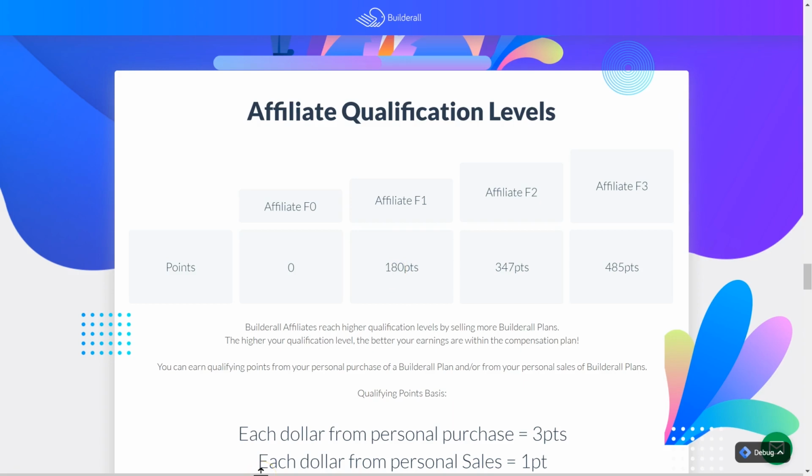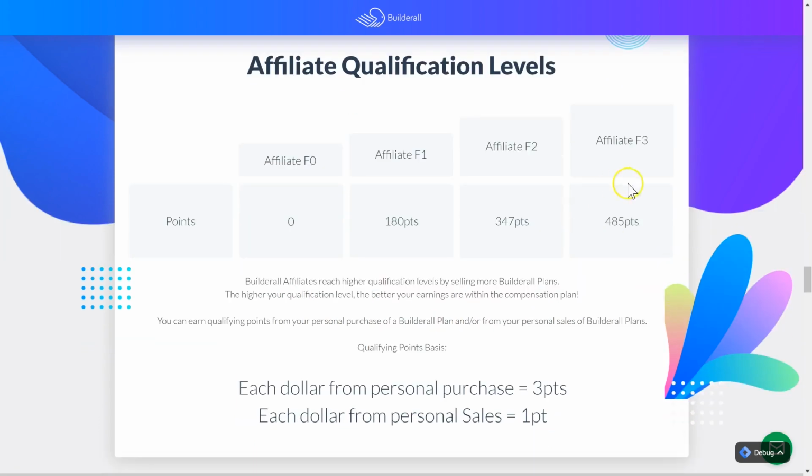So if you buy the $69 plan, you get 207 points for that month, and each month you stay an active member, you get another 207 points for that month. And then each dollar that you get from personal sales is worth 1 point. So each $69 a month plan that you sell, you get 69 points. So if you sell 10 $69 plans, you get 690 points, and you're automatically qualified for tier 3.